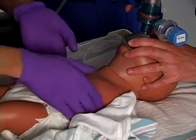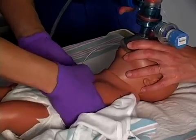Resume chest compressions. 1 and 2 and 3 and breathe. 1 and 2 and 3.